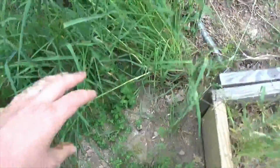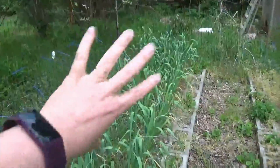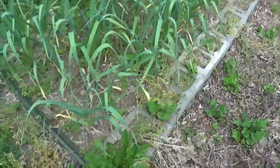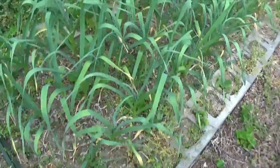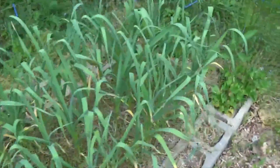Okay, last little bit of mess. I hope there's no snakes in here. Eek. Get out of the way if you're in there. I don't want to step on you. Alright, my garlic that I planted in October-ish, probably. It's looking pretty good.